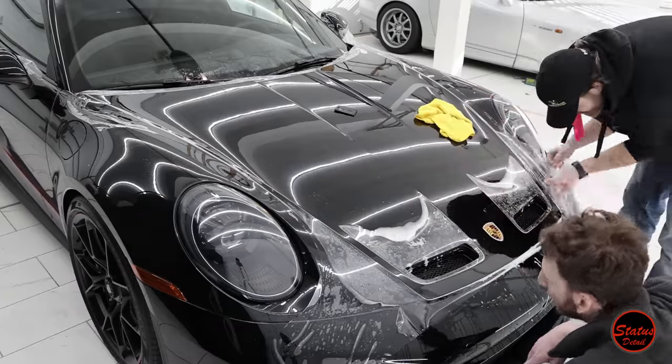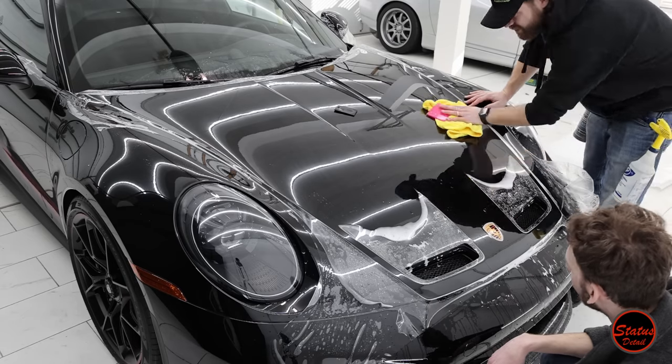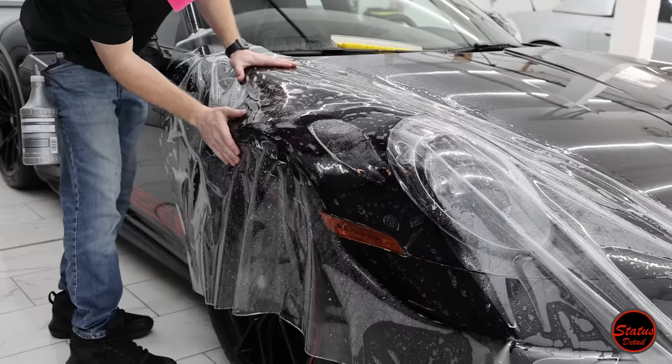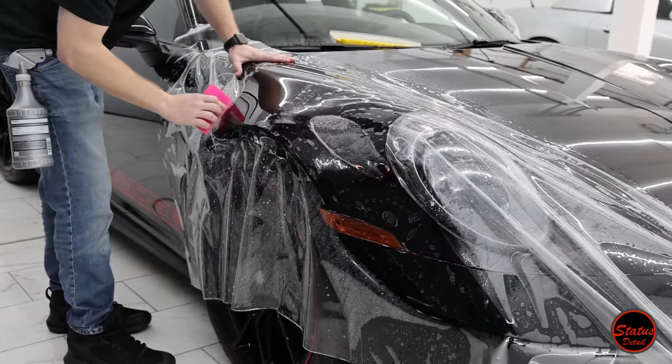So he can't come back and fix it as easily as I could, because I'll just see the car again tomorrow. And because of that, we end up getting really high tier installs, in my opinion, when there's two minds involved versus just one. And I think that's a really cool and unique thing about my PPF installation.